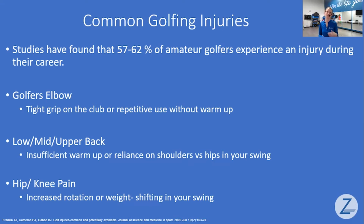So the third most common pain while golfing is hip or knee pain, and that's specifically joint pain. This pain may be due to underlying osteoarthritis, but it could also be an increase of volume of activity versus your preseason. So if you start golfing quite a bit and you didn't have a warm up or a lead up to that, it can cause joint pain, specifically hip or knee pain.